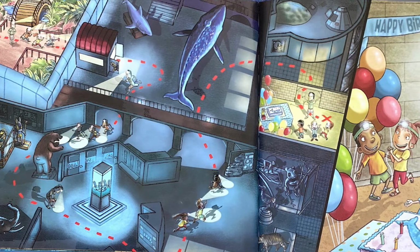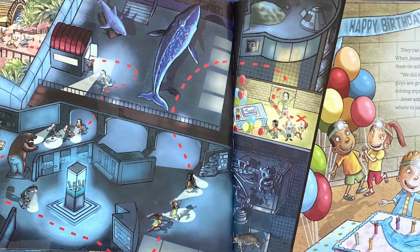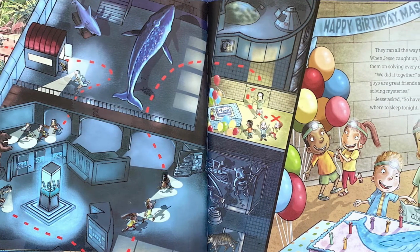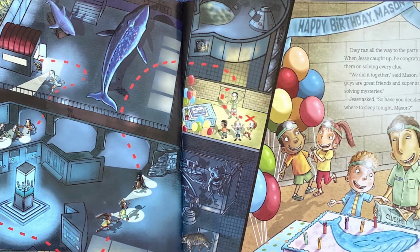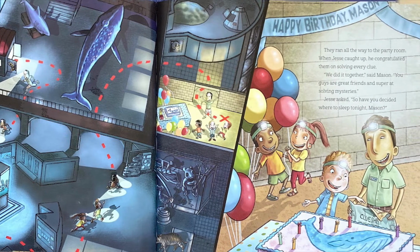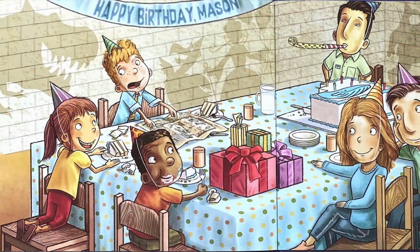They ran all the way to the party room when Jessie caught up. "Congratulate them on solving all the clues." "We did it together," said Martin. "You guys are great friends and super at solving mysteries," said Jessie. "So have you decided where to sleep tonight, Martin?"